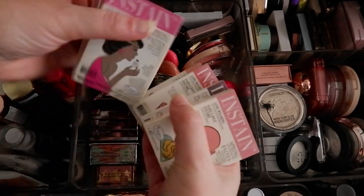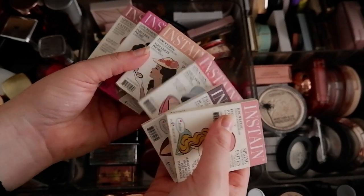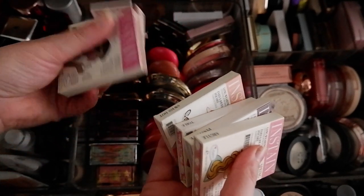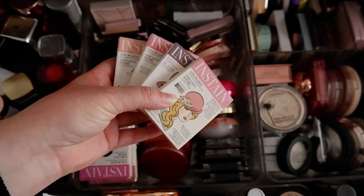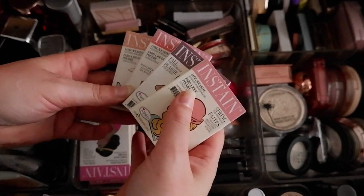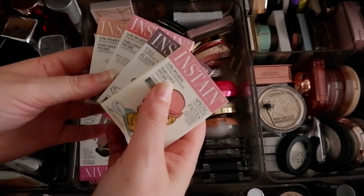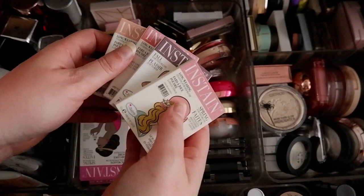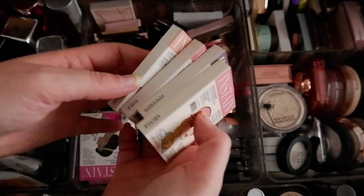And then I am proud to present to you my full collection of Instain blushes. I owned these two already, and just this fall, these were discontinued I think a year or two ago, and all of a sudden these popped up on sale on a website where I never buy makeup from. If you're in the Netherlands, it was Wehkamp, which I didn't know sold makeup, but apparently they do. And these were €8 each. So I got a massive deal on these. I think they were even buy one, get one free when I bought them.